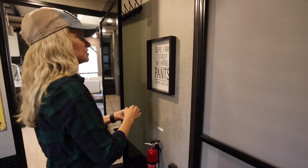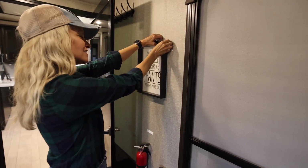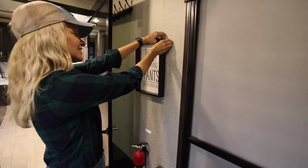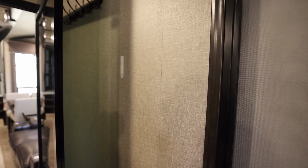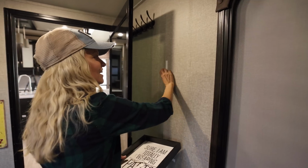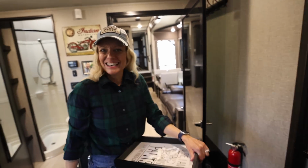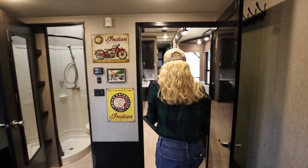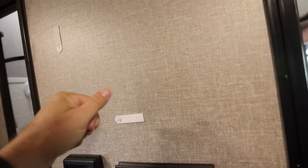Ouch. That's the bad part of the command strips, is to take them off properly. You have to snap your hand. Oh, I'm scared. Ow, gosh darn it. Ow. I'm just standing there watching you. You can do the rest of them. Ow! God, it just hit you right in the thumb.